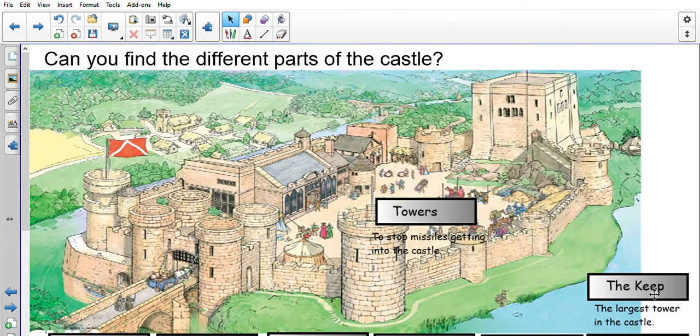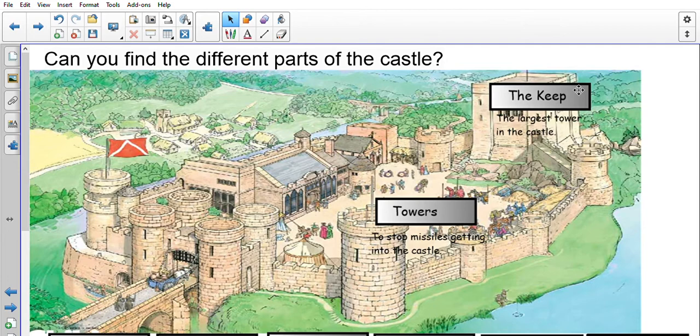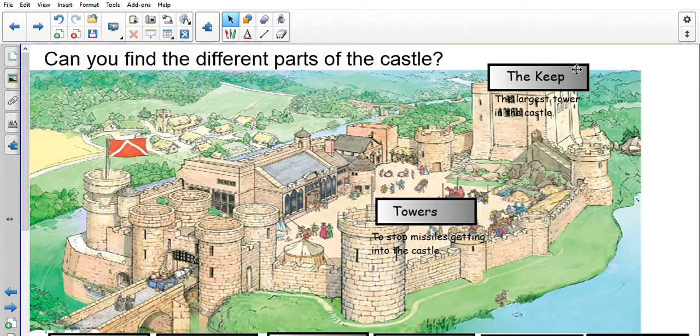The castle keep. Remember, the castle keep was the largest tower in the castle. Where do you think we should put this label? Have a little think, see if you can tell somebody that's next to you. The largest tower. There it is. All the important things happened in the keep. The wall. Can we see a wall around the castle? They often have thick walls around the castle. Yep, there it is, all the way around the outside of the castle.